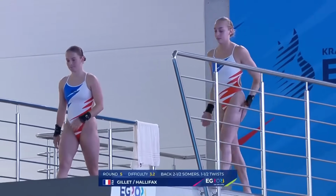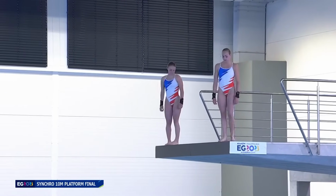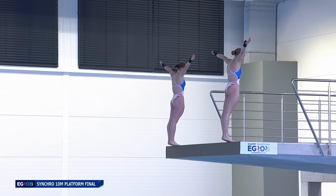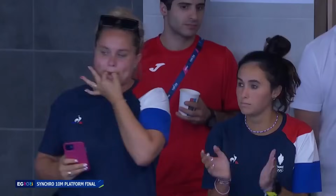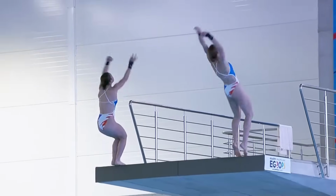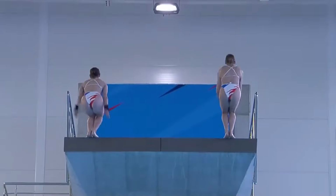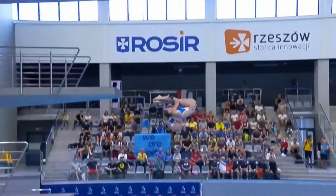And now Team France on the platform, back 2.5 somersault, 1.5 twist for Team France. Team France was in 5th place before this dive. And synchro was good up until the very last part of the dive. Emily on the left side, she never picks up any speed when coming out of the platform here. You can see how further back in the somersault she is in the pike compared to her teammate, and she lands just way too short.